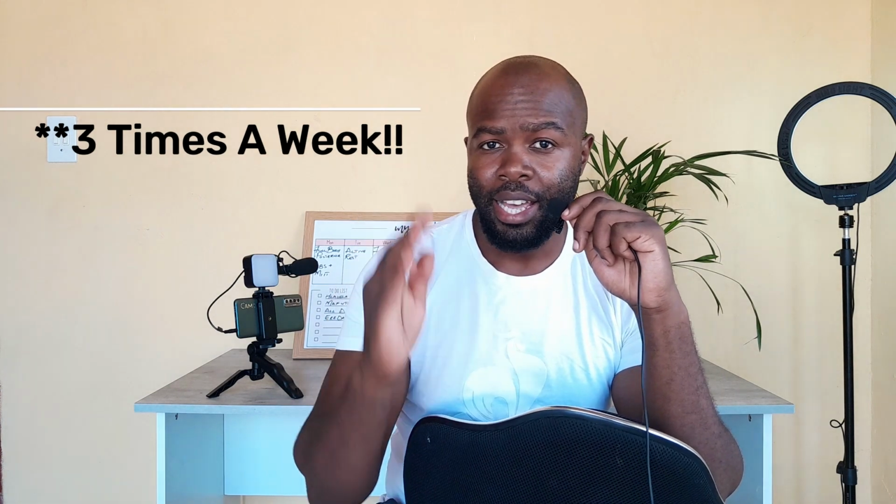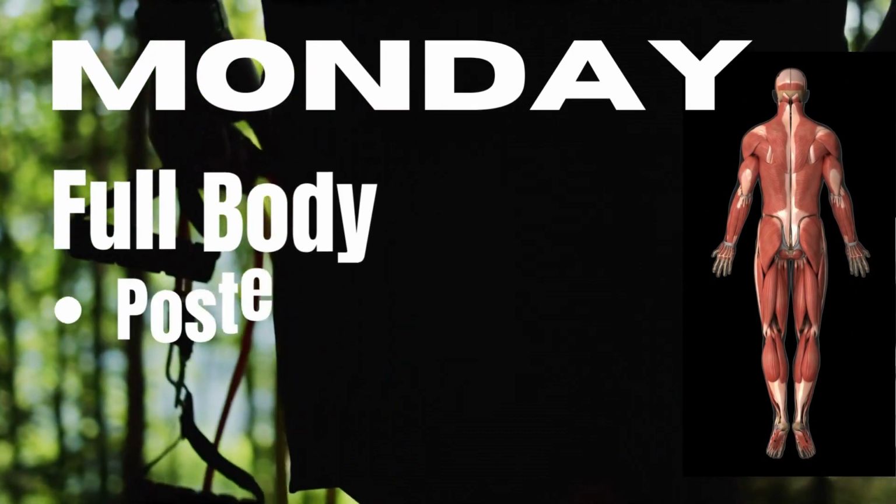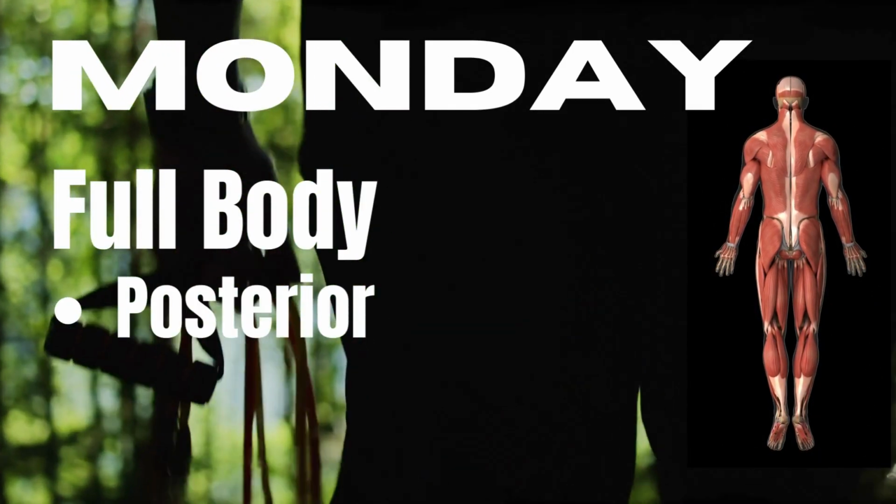So I only train 3 times a week. I train on Monday and I train on Wednesday, and then I train on Fridays. On Mondays I train full body, focusing on the posterior muscles.